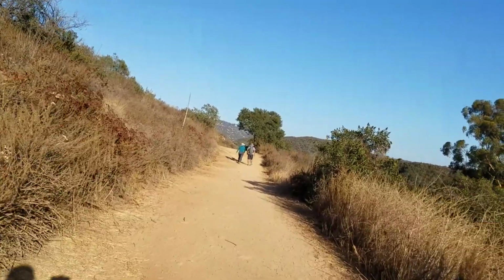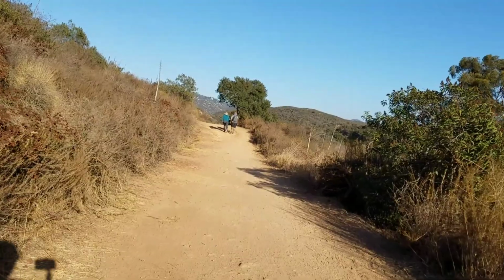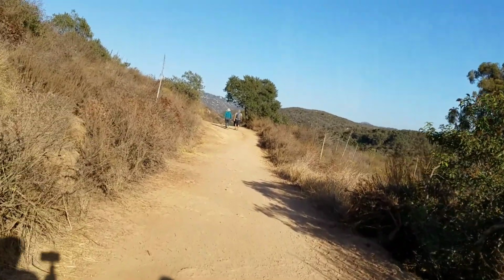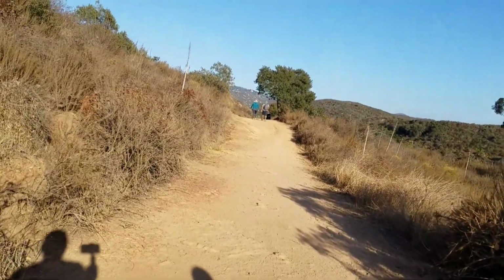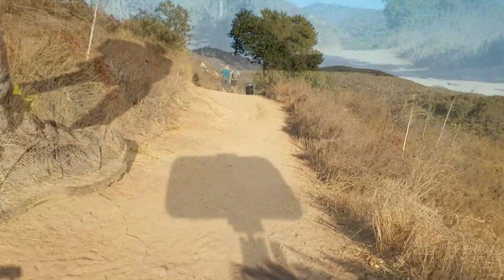So it just kind of keeps you active. It's much better to do an hour out here, as far as we're concerned, than to do an hour on a treadmill. The treadmill pretty much stays right there. Here you can go through all kinds of little alleys and all kinds of different things.